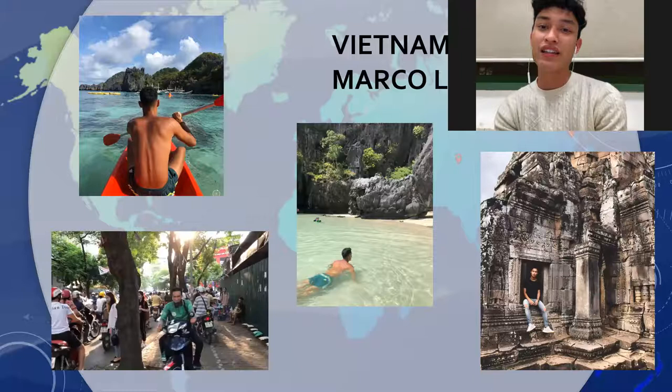While in the last picture on the left, you can see how the rush hour was in Vietnam. A lot of motorbikes, also on the sidewalks. So it's a pretty busy city with lots of traffic.